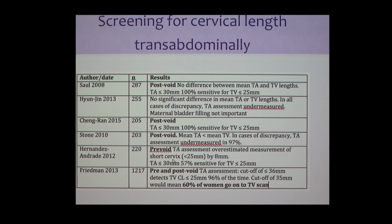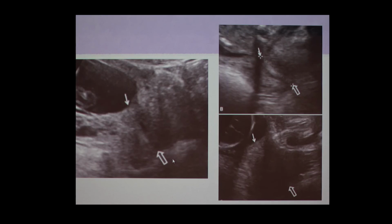So at Women's Imaging, we've discussed this. We've decided to screen transabdominally and to use a 30mm cutoff because we think that's defensible in view of those studies. We report the cervical length. We say whether it was done transabdominally or transvaginally. And from my point of view, if the obstetrician says, oh, 33mm transabdominally, I'm not happy with that in view of the current evidence, they can either send them back to get it done as a separate study or they can do it themselves. It's just pragmatic, you know.